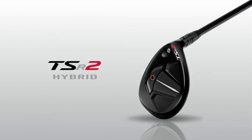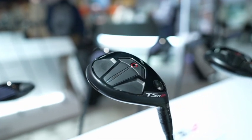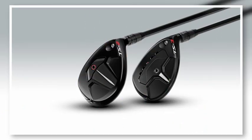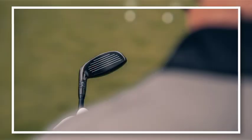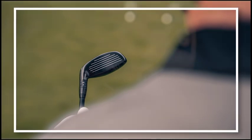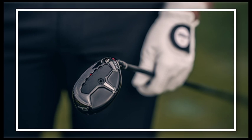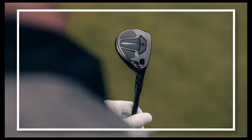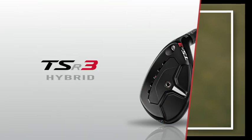TSR2 is your classic hybrid shape. And what we've done versus the previous generation, we've actually lengthened the blade length. So from heel to toe, it's a little bit longer. A further update that we've made with TSR2 is this sole pocket relief. We save a little bit of weight, which you can position low, but what it also does is help with turf interaction. Gets in and out of the turf very fast, helps with feel, can hit it from a variety of lies, which is a great option.